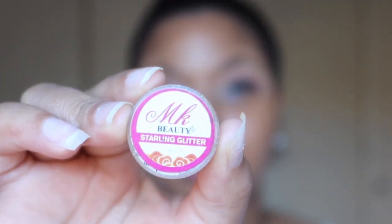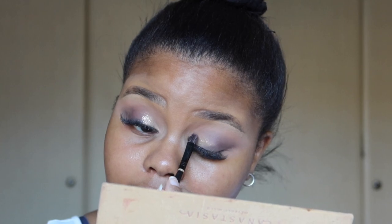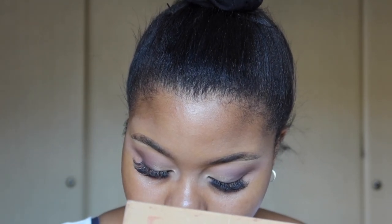Now that that's all looking great, I'm gonna go in with this pigment from MK Beauty, and it's in the shade Clara. Got this from David Beauty Cosmetics on Instagram. So I just take some on this old concealer brush, something flat, and I just pack it on here. I started on the lid, so I'm using as little and not going in with an overwhelming amount. I'm gonna bring it in way closer so you can really see the magic take place.